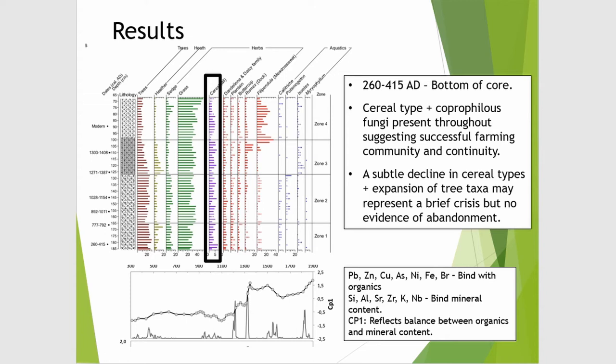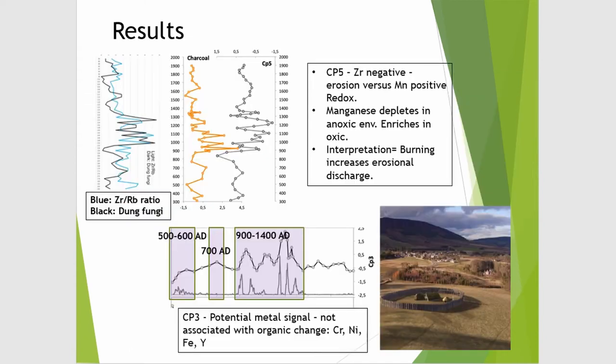What's really interesting about this sequence is that there's continuity in cereal farming throughout, despite the abandonment of the settlement. And we might expect that because the Aberdeenshire landscape is a really fertile landscape. So if you have a period of crisis, you don't really want to abandon that landscape. Maybe other people are going to come in and do farming. So besides the cereal pollen, there is a potential metal signal.